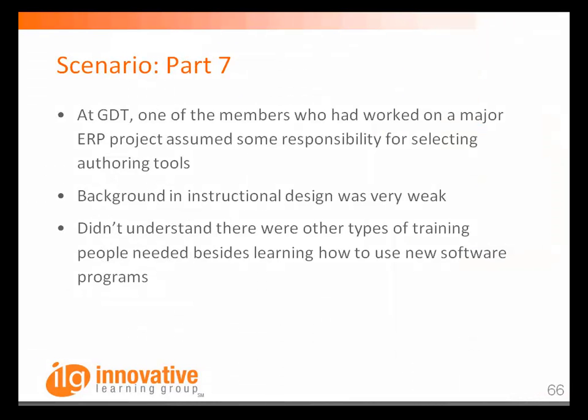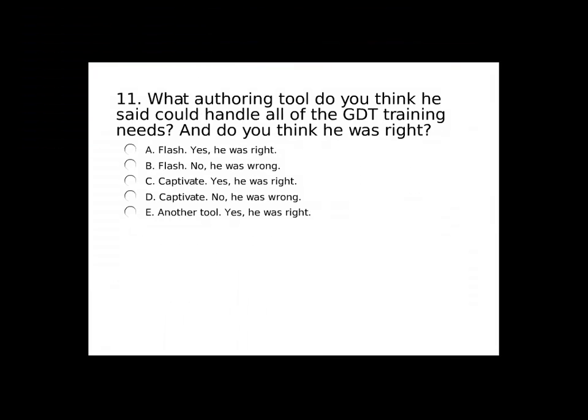Okay, part 7 of the scenario. At GDT, one of the members who had worked on a major ERP project, Enterprise Resource Planning project, for a number of years, assumed part of the responsibility for selecting authoring tools. His background in instructional design was very weak, and he really didn't understand that there were other types of training that people would need besides learning how to use new software programs. What authoring tool do you think he said could handle all of the GDT training needs, and do you think he was right?